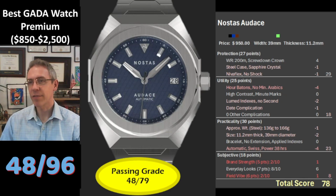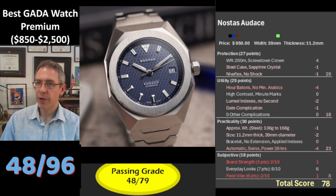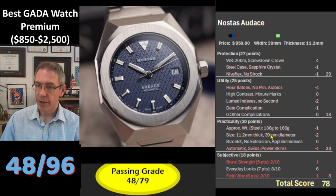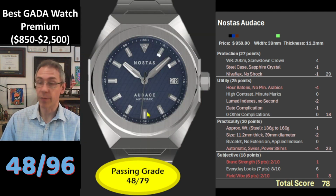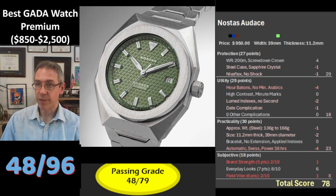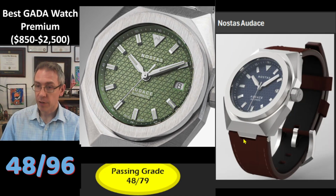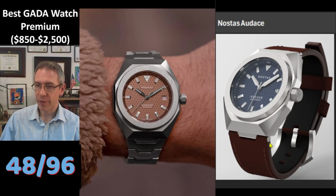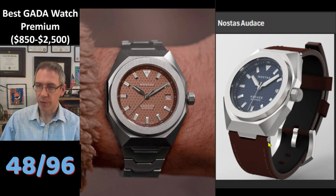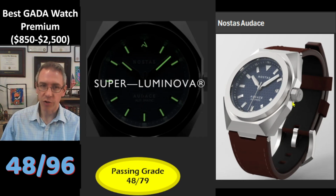48th place is the Nodus Audace. $950, 39 somewhere. I probably should have measured from here to here too. It's a big piece of metal. Even though it's maybe only 39 across, it's a lot of real estate on your wrist is what it looks like. They do offer leather strap options like this. I suppose it'd be possible to get a strap and cut your strap, and maybe you could do an alternate strap with this. I don't know. But they do offer several colors of leather strap.